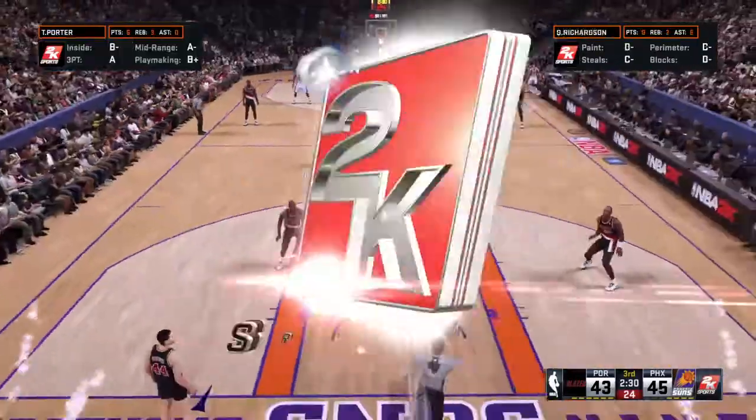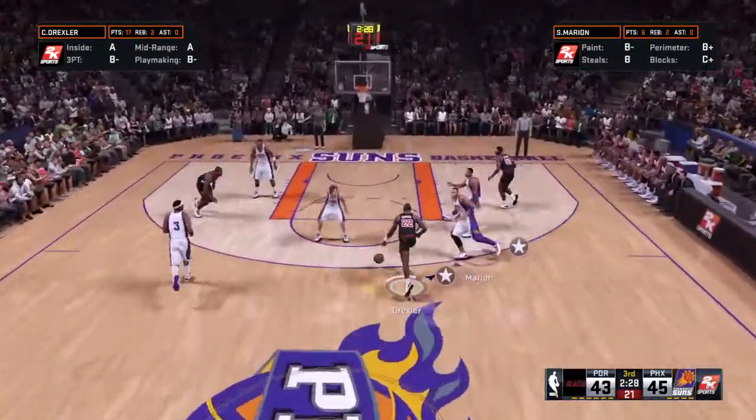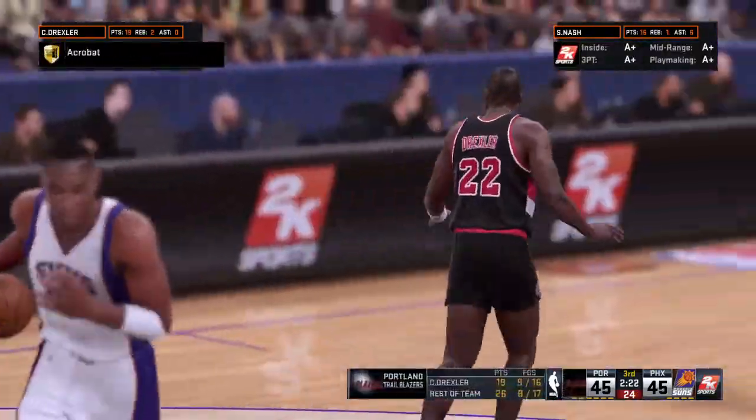Hunter's checked in for Phoenix. Jackson comes in for Johnson. Portland also making some changes. Robinson's checked in for Duckworth. Petrovic is checked in for Jerome Kersey. And it's Drexler in for Ainge.